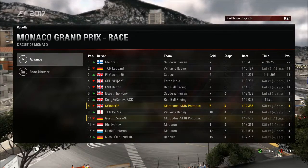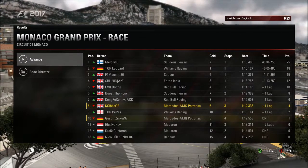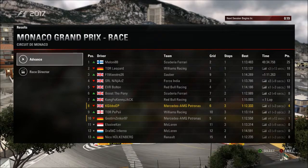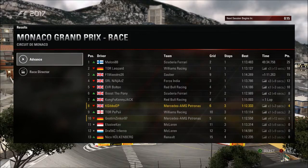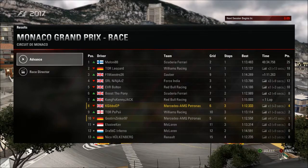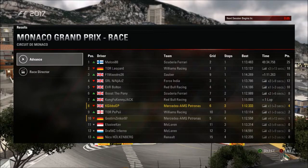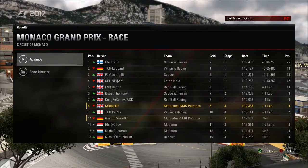Our teammate Sidan, who obviously let us go earlier in the race and had a very tough afternoon himself, ended up retiring from this one. Very, very close to the end of the race indeed. Elusive Kev ended up a couple of laps down in P11. I don't know why I've started at the bottom of the order. As I mentioned, it's Mel, TOR Leopard, Maestro in a good solid third, Ninjas in fourth, Bolton in fifth, Pony, Kung Fu Kenny Jack, and then us. And a few, of course, DNFs, as you'd expect in what is always an attritional race in Monaco.